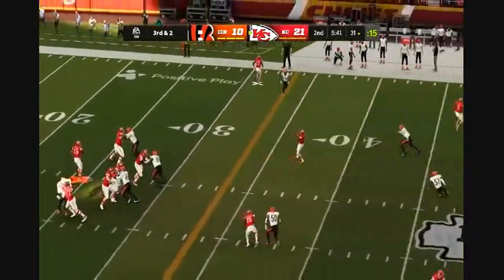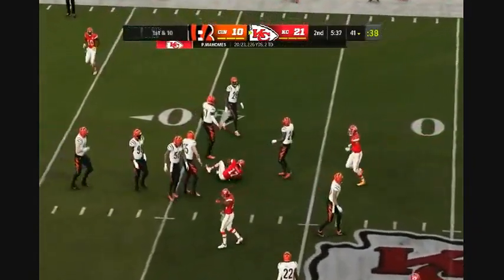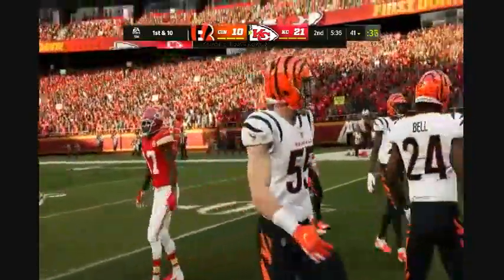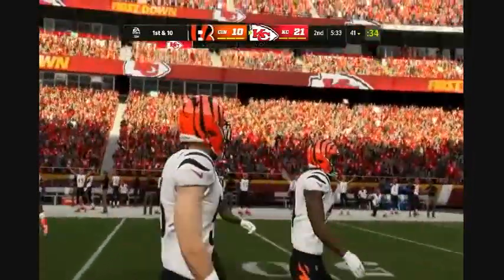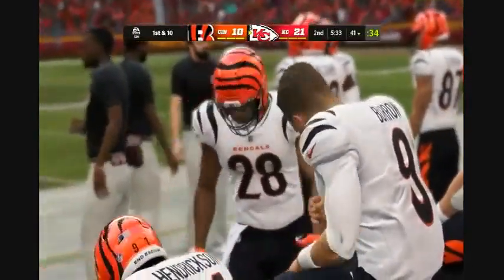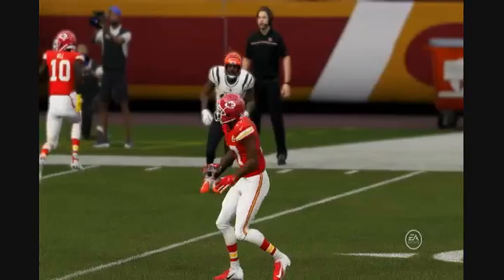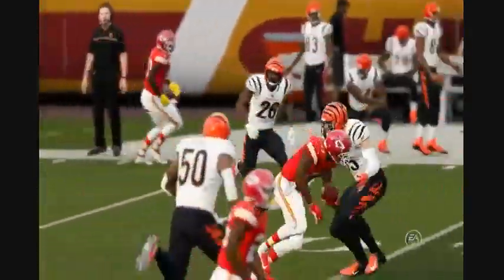Mahomes looking to throw on 3rd and 2. He's got his man. That's Hardman. And he will have a Chiefs first down as they're able to get the 3rd down conversion. Well, things are definitely going right for them here in the first half. Pick a down, any down, even 3rd down, no problem. They get a connection there and pick up a fresh set of downs, continuing to move the ball.